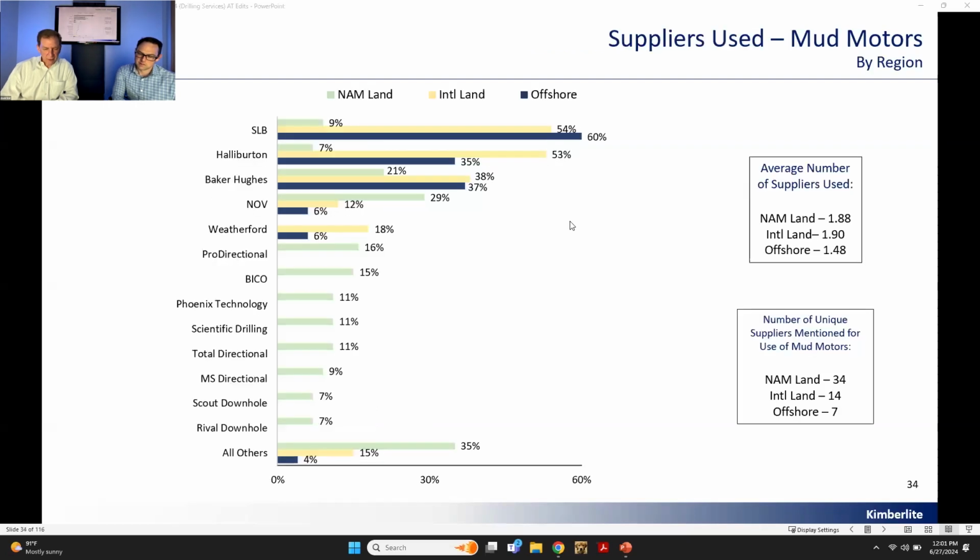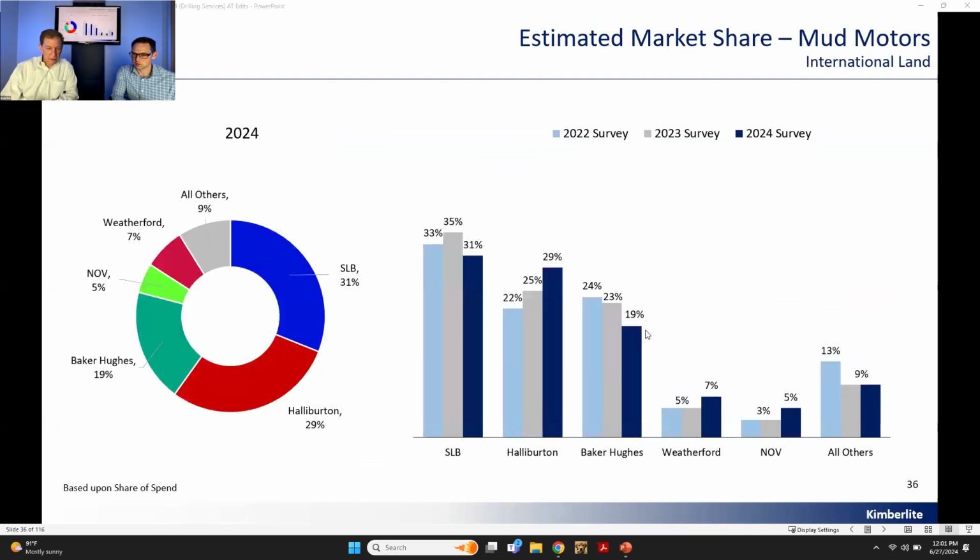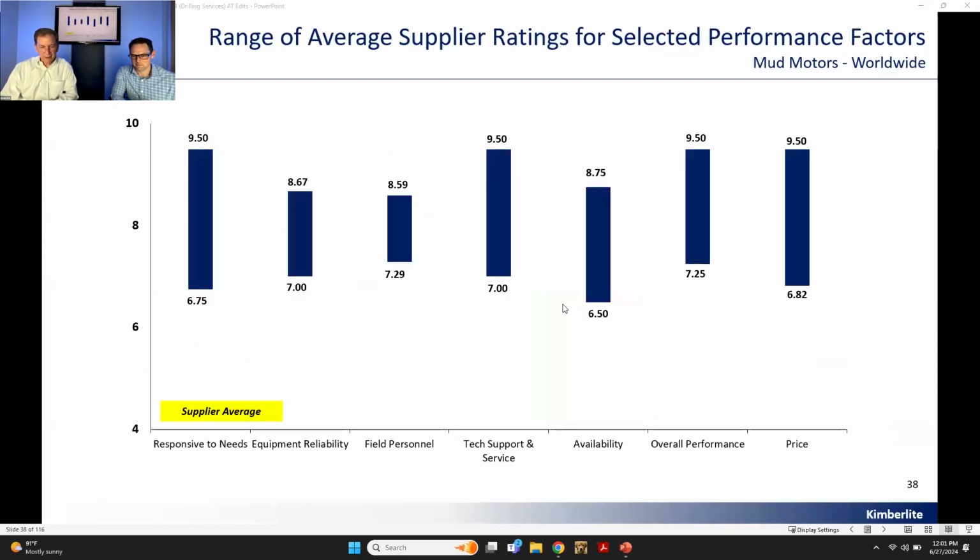When we look at the market share for North America land for mud motors, we see companies like NOV and Phoenix and Baker continuing to defend and grow their shares. Others maintaining relatively static. When you move internationally, the market consolidates quite a bit around the big three, as well as offshore. What's interesting, though, when we ask the oil and gas operators to rate the performance of their mud motor suppliers on a scale of 1 to 10 on these key performance measures, such as mud motor reliability and quality, or competency of field service personnel, and overall mud motor performance and technical support, we see a wide range in performance amongst all these many mud motor suppliers.